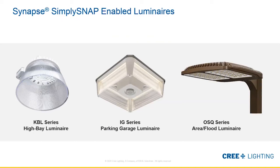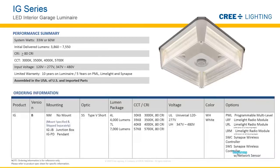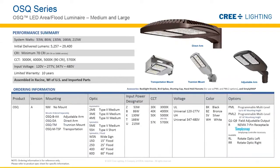And then our OSQ series is a series of area and flood lighting luminaires that has really enabled us to have more control through a 7-pin node.